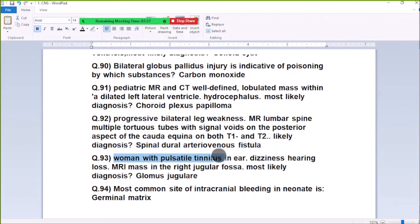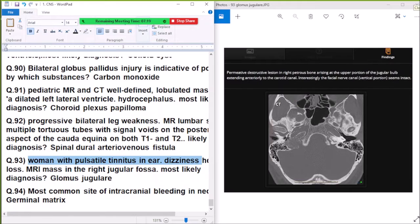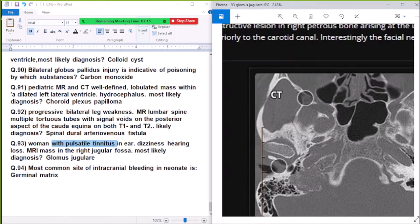93. Woman with pulsatile tinnitus and ear dizziness. Hearing loss. MRI shows mass in the right jugular fossa. Most likely diagnosed glomus jugulare.